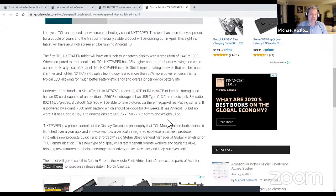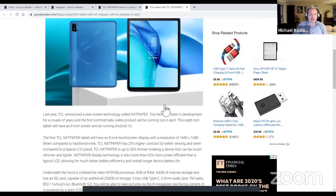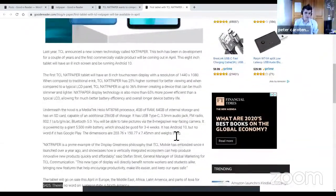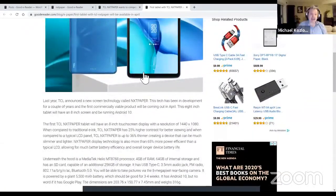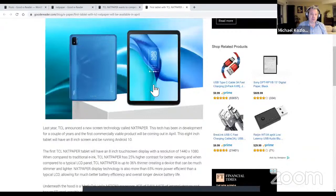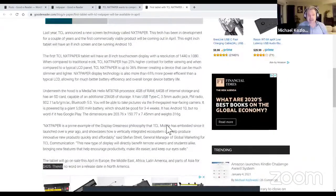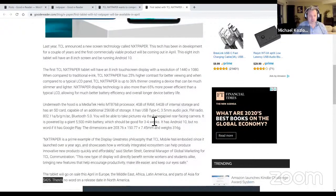There's really no details regarding the lighting system, but I do know that it doesn't have a front light or backlight. So it's going to be dependent on ambient light. Unlike the Q5, which was monochrome, this is full color. So it's going to be great for manga, comic books, newspapers, magazines. It's going to be great.